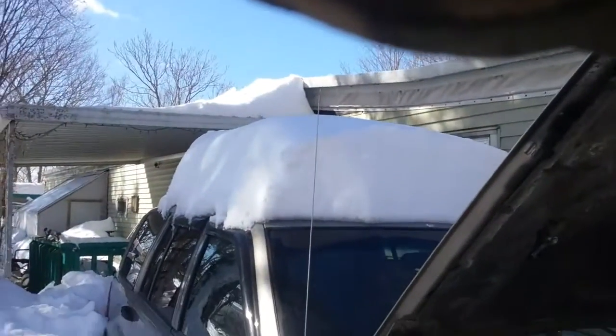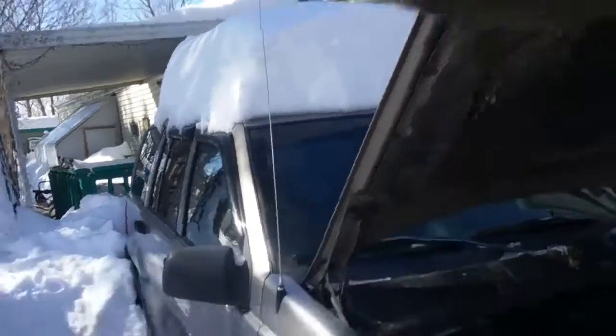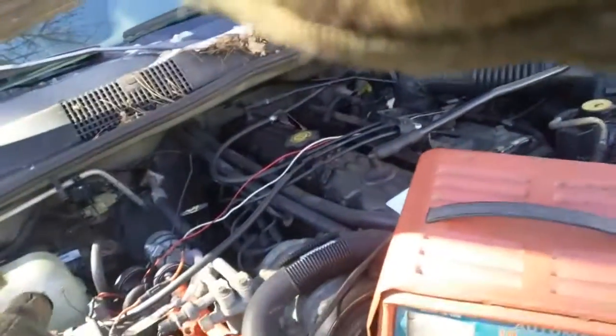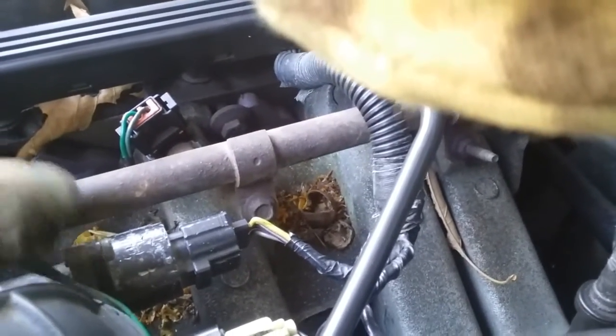A little more to do here. Snow is melting and compressing now on top of the Jeep. That was like 3 feet tall up there. And messing with the Jeep, this is going to be another video. I had to remove the computer, which is way back there. It's out of place because I had to solder a couple pins, and I have to remove the crankshaft sensor and put a new one in, and replace this sensor right here, this throttle position sensor. So yeah, I'm gonna order that from eBay.